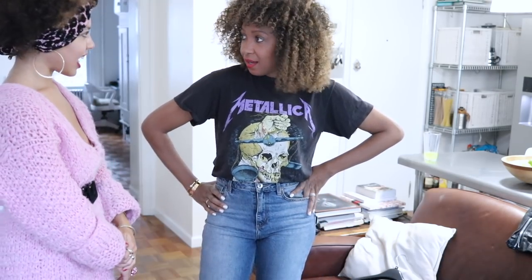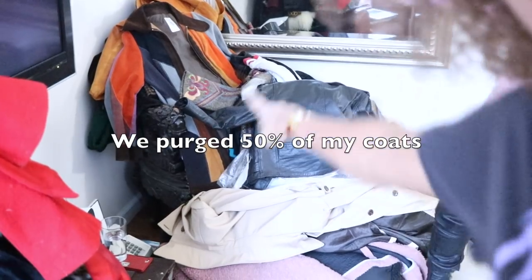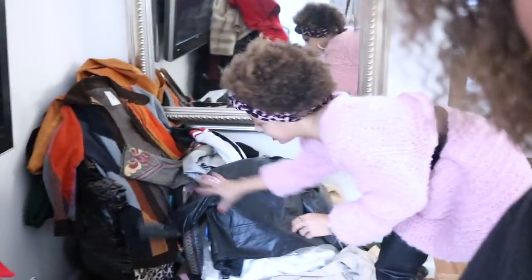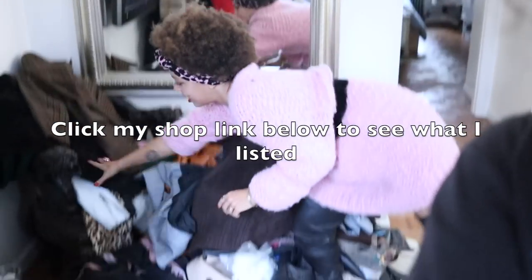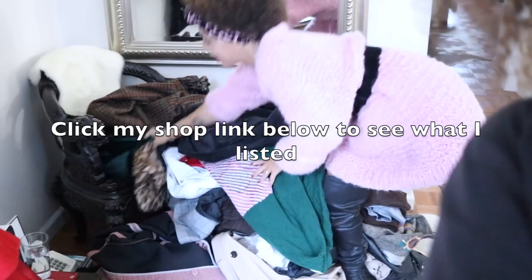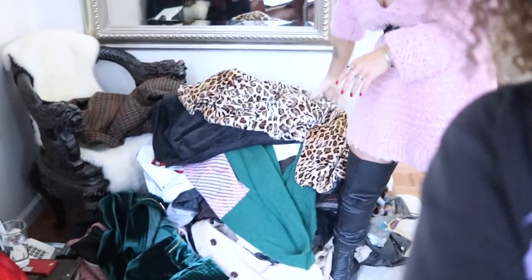I think that's it. We did it. Oh my God. Now we have the show. This is what is going to be sold, that corner right here. All of that is going to be sold. I may put one or two in the shop, but apart from that, these are all going to Beacon's Closet and Buffalo Exchange. Wow. All of this is gone. All the baggage and the luggage.